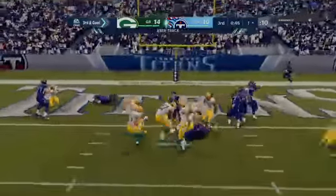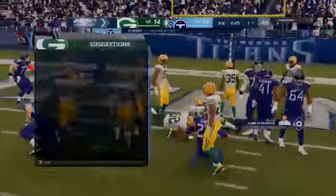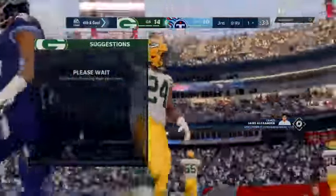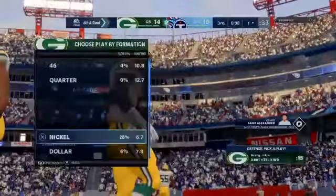Trying to punch it in with Henry. And Henry fighting for the marker, but I don't think he got there. He did not. No gain on the play. And what to do now on 4th and goal? 4th and goal.